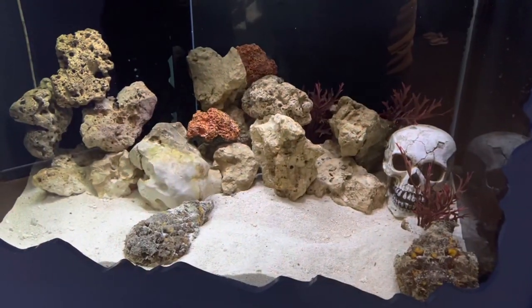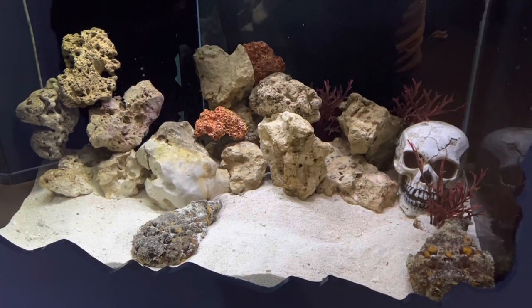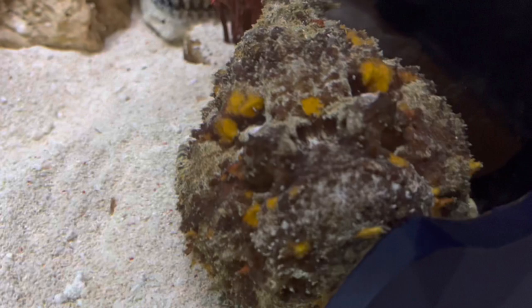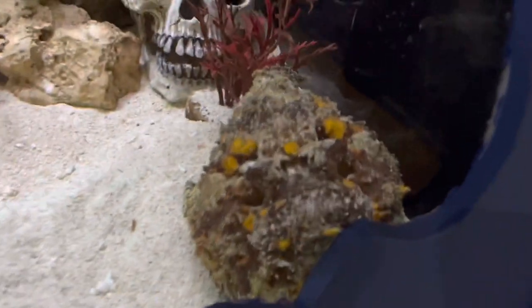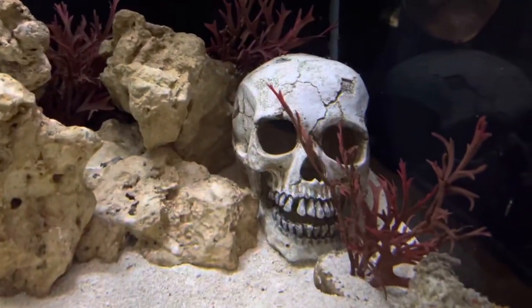There's two fish in here, can you spot them? No? That's one. And that's one. They're both stonefish. Two stonefish. Strange, aren't they? Oh, I think Mrs. Whisperer's in there as well.